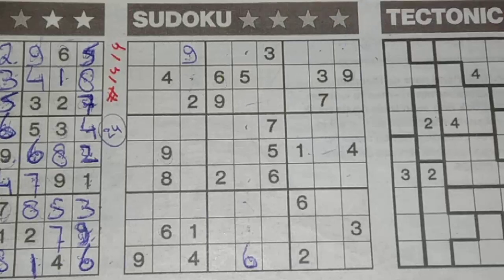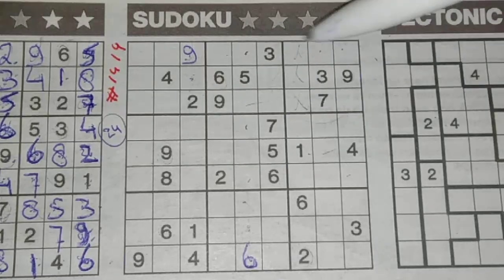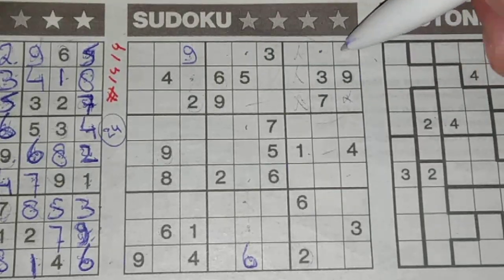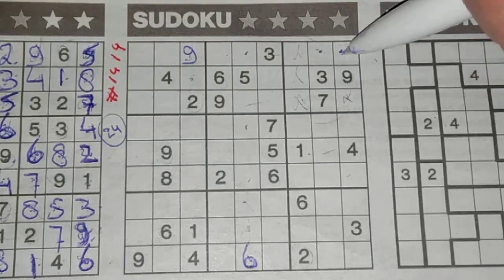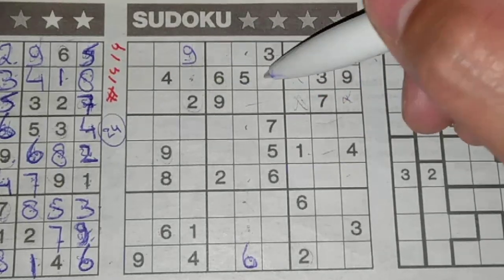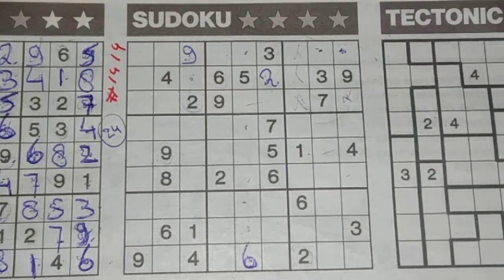1, 6, 2. Yes, in this big square, one of the missing numbers is a 2. We see here 2, no 2 in these three boxes. There 2, no 2 in those two boxes. So the 2 could be here or could be there. In the first row, we have a 2 in one of these two boxes. In the third row, we have a 2 over there. So in the row between, the second row, the only place for the 2 should be there.